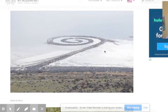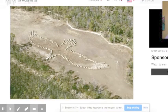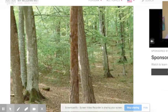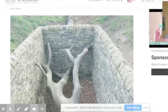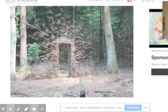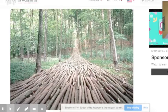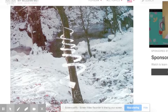This one is one of my favorites. It's very famous, called the Spiral Jetty. So ice and snow have been used as well.